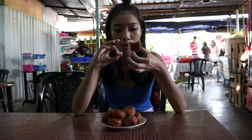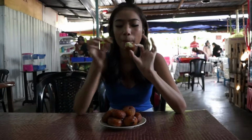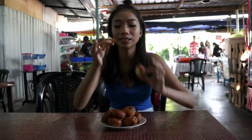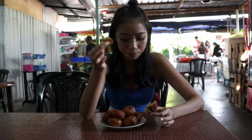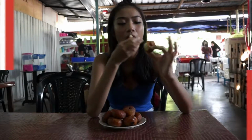The skin is crispy and sweet, and the inside is kind of like potato. And that base inside kind of balances out the sweetness of the skin. And this is like crystallized sugar in a good way. And this is something starchy, so when you eat it both together, it just balances it perfectly.